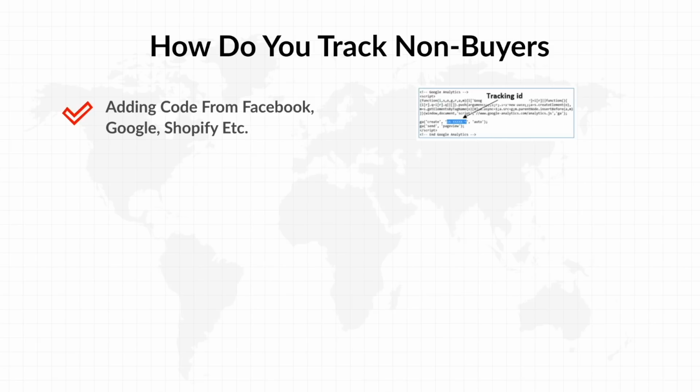It's very easy. So now what happens is Facebook, Google, Shopify are tracking everybody who goes on your website. They track every action they're taking. So they know automatically who was there, if they bought, they didn't buy. So now that's one way you can use these platforms to track them.